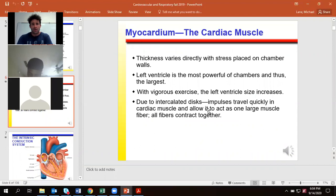This is going to be thick depending on how much pressure happens to occur in that chamber. So chambers that have to deal with higher pressures are going to be thicker. So your left ventricle is actually going to be the thickest chamber, because that's the one that pumps the blood to the rest of your body.